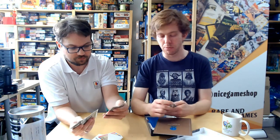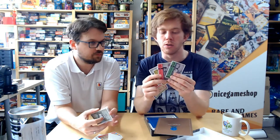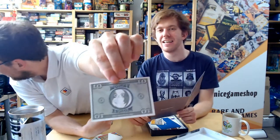So the game is a drafting game in which you try to make the perfect movie. But in order to make the perfect movie, you need to have good people on your set. So you need script writers and actors, of course, and the producer, and so on. I just want you to take a closer look at the money here and the pottery in the middle of the money.